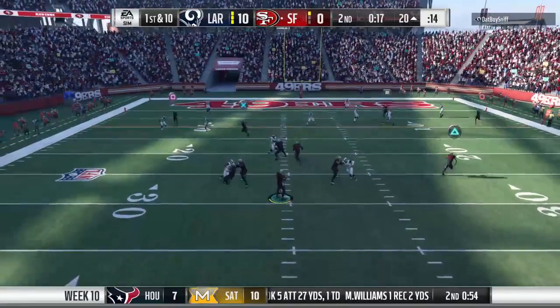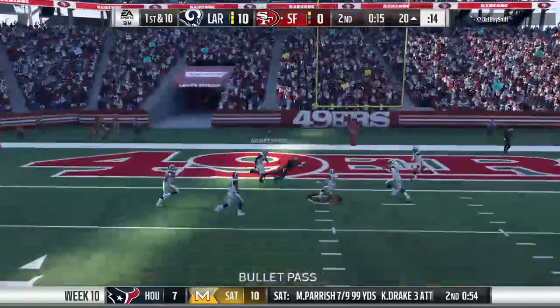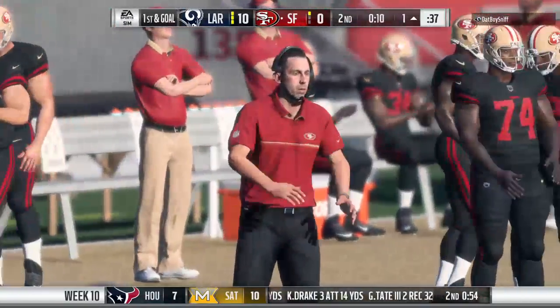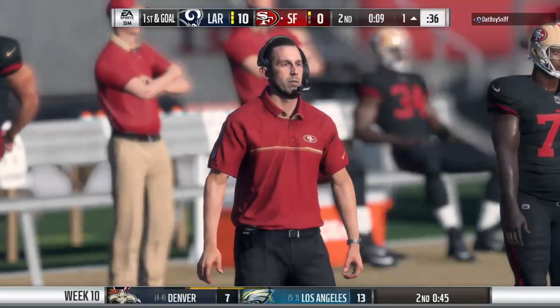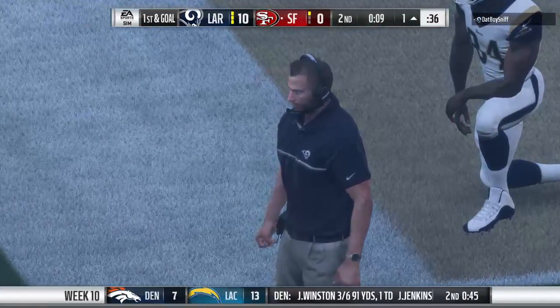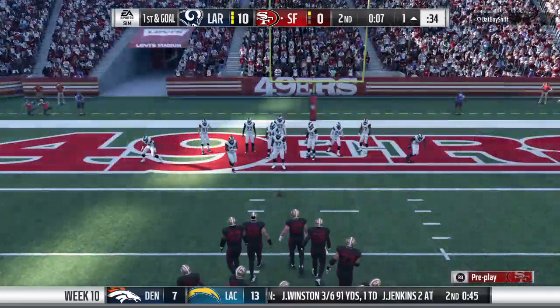From the red zone now, Wentz. Over the middle, complete. It's Beck. 19 yards on the pickup there, and now they'll have it first and goal. Those are the kinds of plays right there that show you why he's the number 3 man in the NFL in terms of receiving yards.